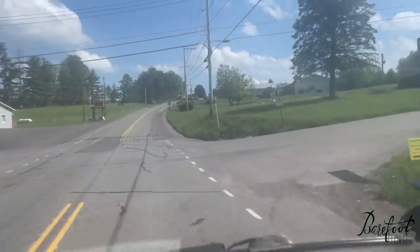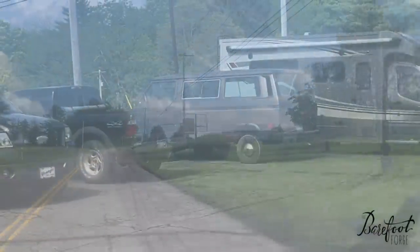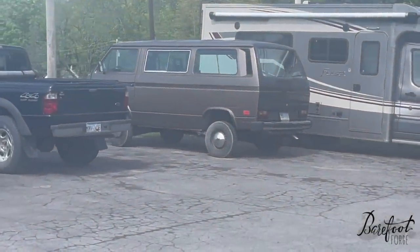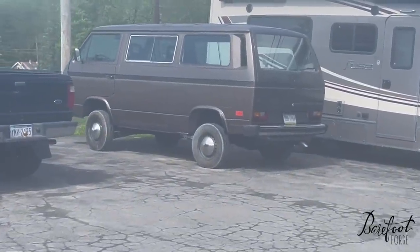I saw a Vanagon. We doubled back. It looks like a synchro. Let's see what we got here. Whenever you see a bus, always stop. You never know if they're going to want to sell it. This is a really clean looking synchro with a Z-Tech engine in it. But it sounds like they don't want it to go. So those guys are heading out.